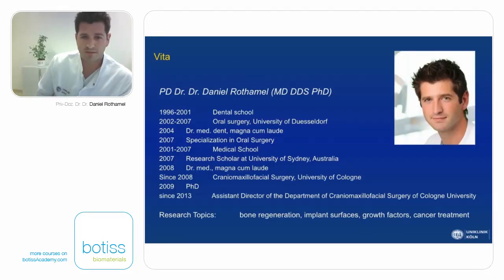We've heard already about my CV, so I don't want to introduce myself again. The research topics I'm involved in are bone regeneration, implant surfaces, cancer treatment, and today, of course, because the sinus cavity is an area where we really like to use bone substitute materials, we will focus on different bone substitute materials.